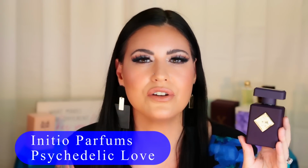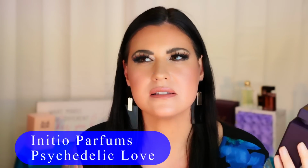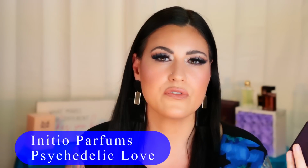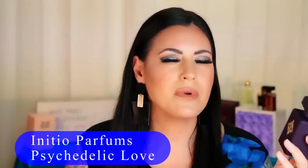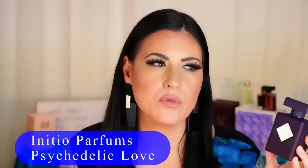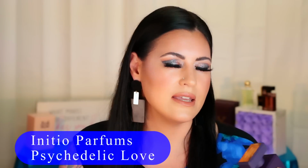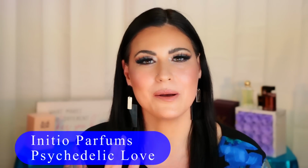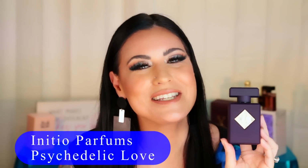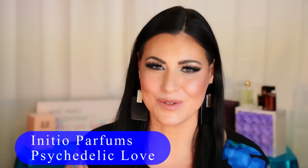This is such a good fragrance, and the performance is really great. It's not a beast, it's not super loud, but it's definitely a really good performing fragrance, and I'm not sure when I would wear this. I'm not sure which season I would prefer to wear this. I'm going to have to play with it and let you guys know. I still have to get to know this fragrance a little bit more, but I think it is absolutely gorgeous. I'm super happy to have this in my collection, and I have two more from Initio that I want to add, so stay tuned for that. Those will be coming eventually.